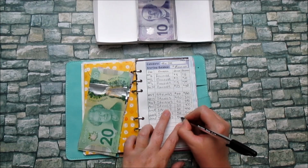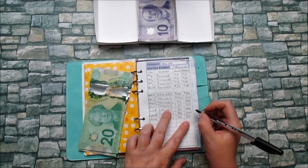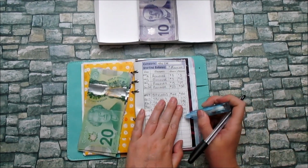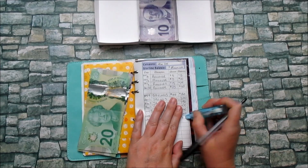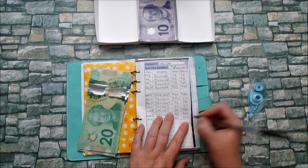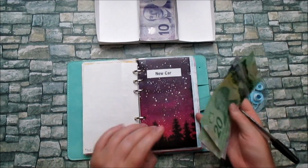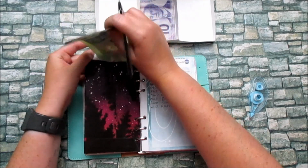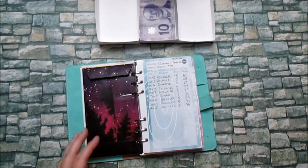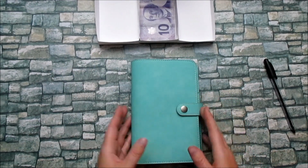So now we're at 550. I got a long way to go. Oops. Too busy talking. I have a long way to go for my new, to me, vehicle. So 550. So that's it for my rollover binder.